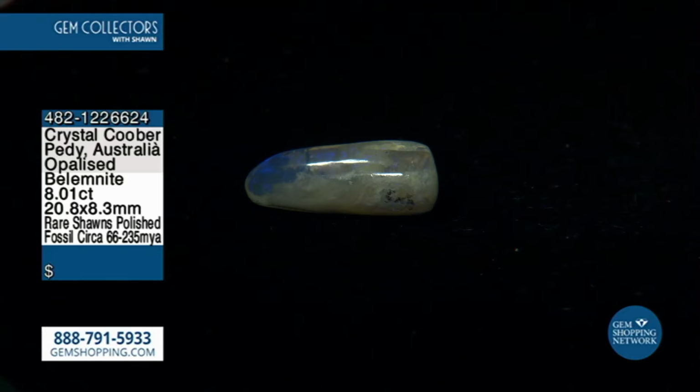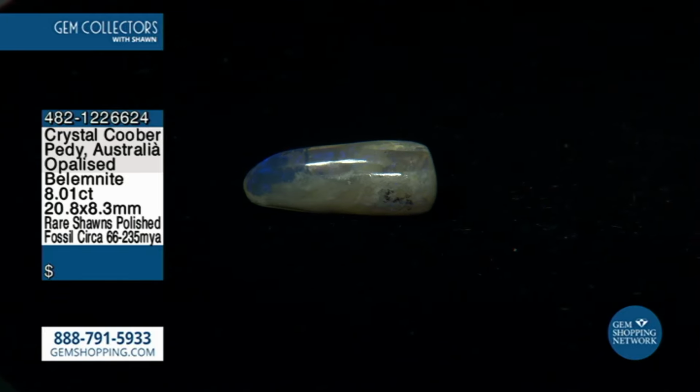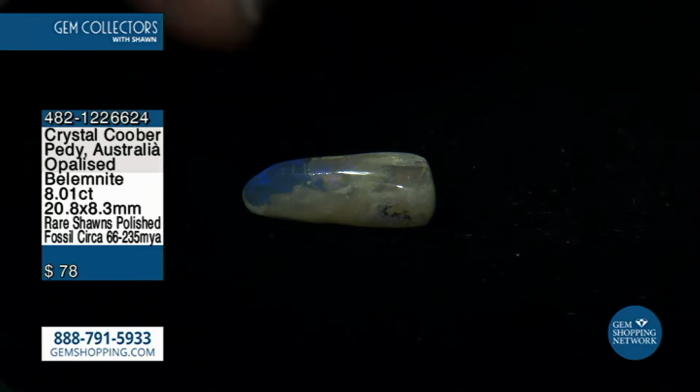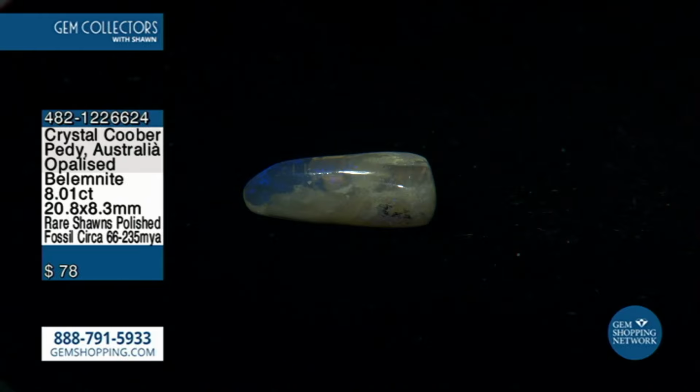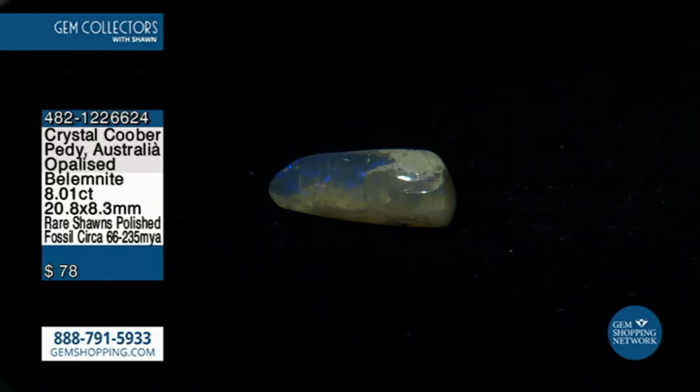I'm going to make that one only, goodness gracious, $78. It's one of those things that, you know, I know what kind of value they are. You can see the color in the fire. Buyer beware, anywhere else, as far as what you might find on the internet. But I know whatever you find is not going to be that quality for $10 a carat. That is phenomenal.